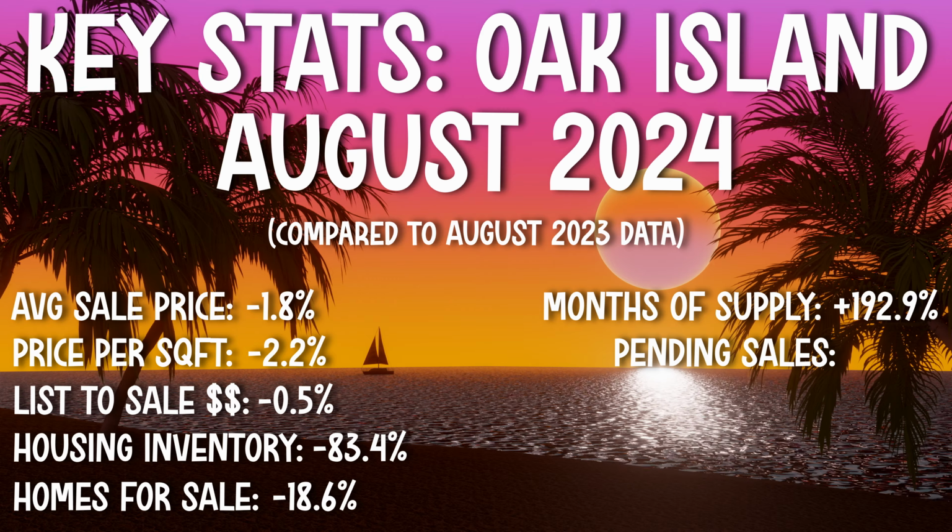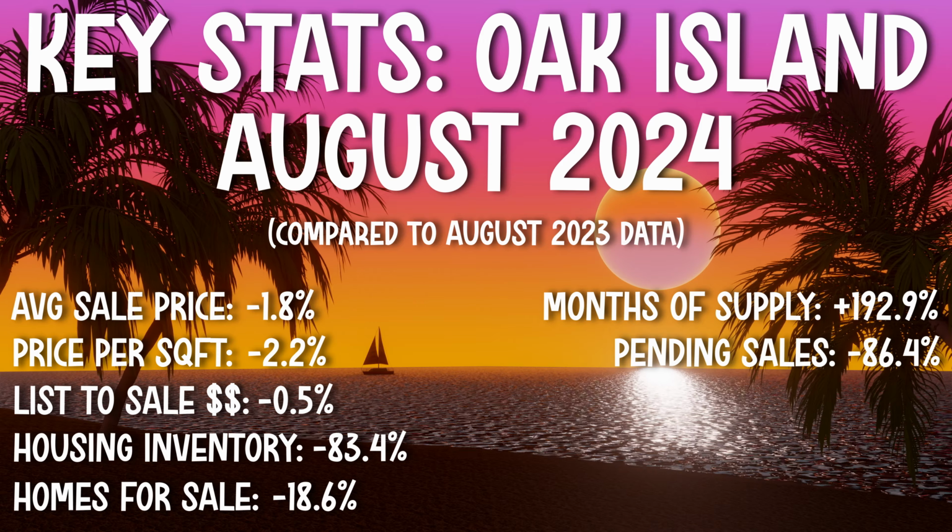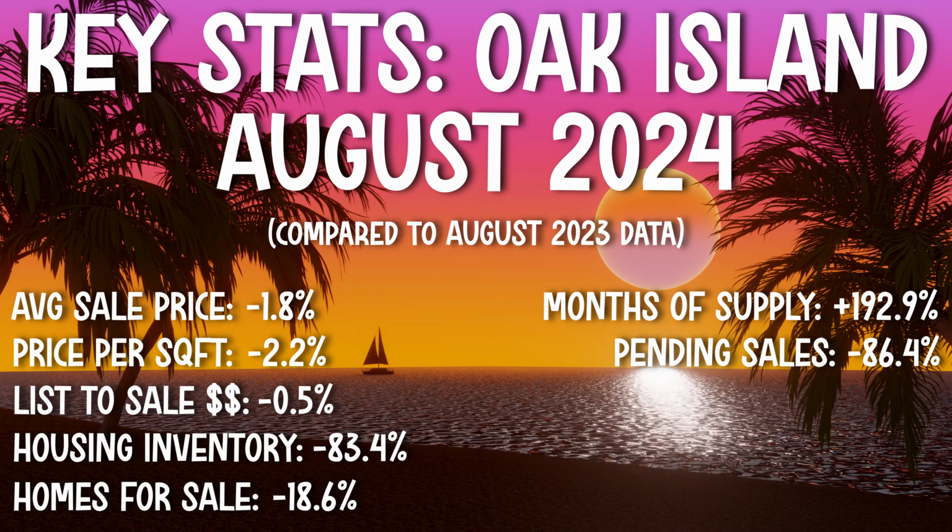Last but not least, let's take a look at the activity in the market, or what I like to call the market energy. So first thing we look at here is the pending sales. Pending sales are down 86.4% year over year, which makes sense when you have fewer new listings hitting the market and that rate of sale has slowed down, which we've seen in some of the other stats, then you're gonna have fewer pending sales.